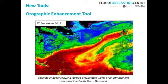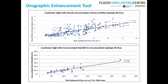So this is something that I've been interested in, and it's basically a satellite image showing layered precipitable water for an atmospheric river. So it's when we have these long warm conveyors drawing up moisture from the subtropics, and coupled with strong winds bringing that across the high ground in North Wales and Northwest England brings the potential for high rainfall and flooding. And all I did was I had a little look at observed rain gauge amounts, and I worked out the observed moisture flux just to see if there was a correlation between those two things, which it looks like there is for both hourly rainfall accumulations and accumulations throughout the whole rainfall event.